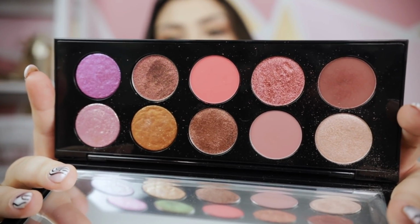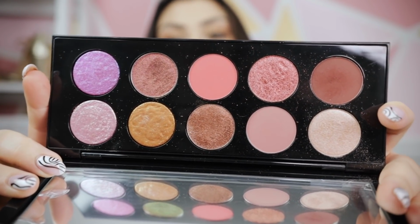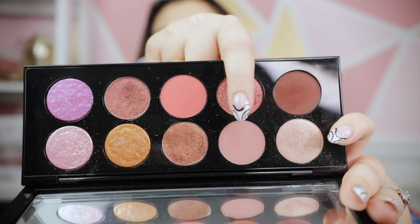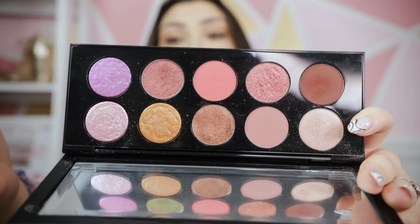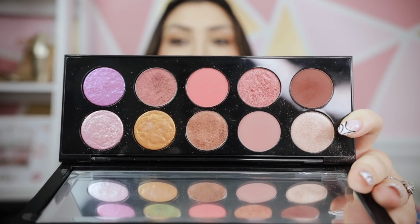The color scheme of this palette, I was a little bit unsure if I would get a lot of use out of these colors, but I really have, especially the pinks here and this brown color. This side of the palette I've been getting so much use out of. Even the golds down here. This one is definitely more of an out there shade, but I've literally used every single shade in this palette for at least one eyeshadow look, and I've been so pleased with every single look that I've created. And I think I'm even gonna use this on Valentine's Day because, like I said, the pinks are beautiful.